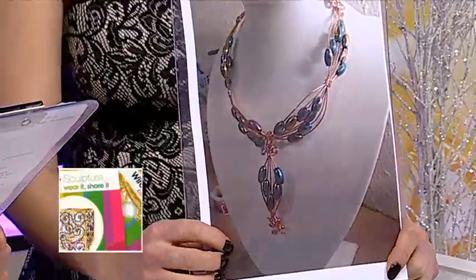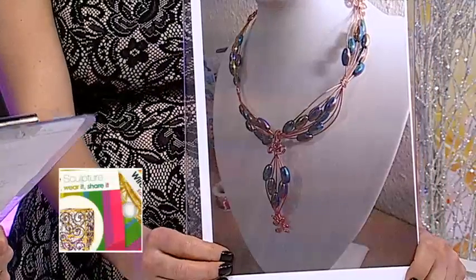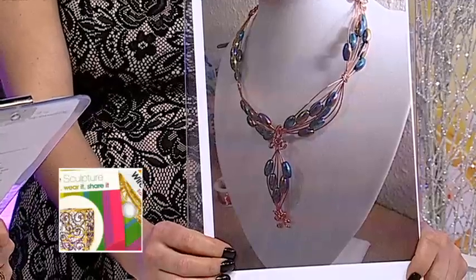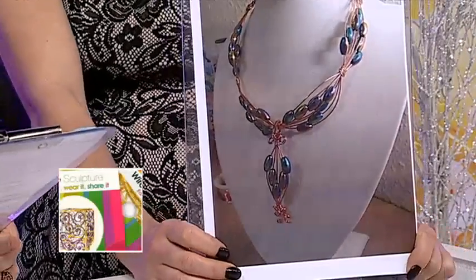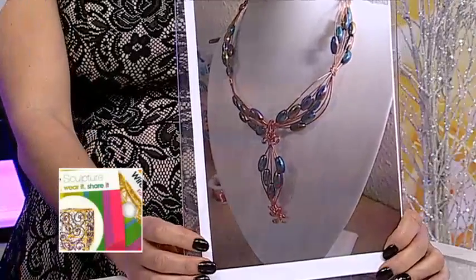I love it. Look at what Kim's designed. Can you see it properly? Isn't this wonderful? Looks like feathers, doesn't it? Oh, I love this. I just love it. I love wire. Wire is wonderful, isn't it? Right, okay, let's see what Kim's got to say. I've got to stop. I'm just in awe. I'm just all over this.